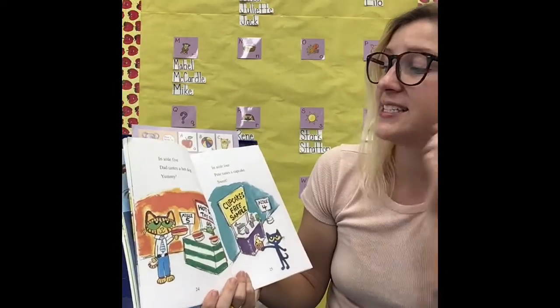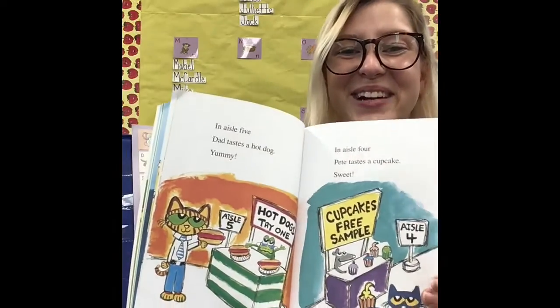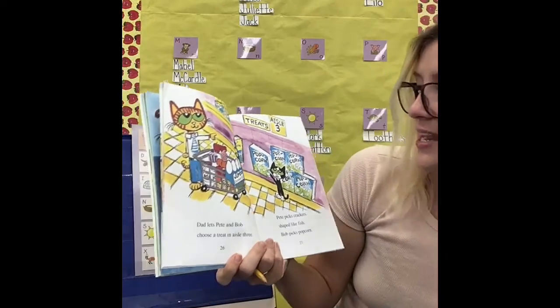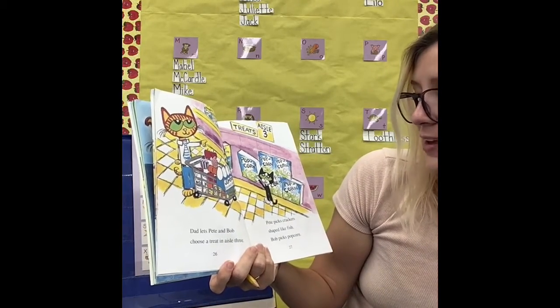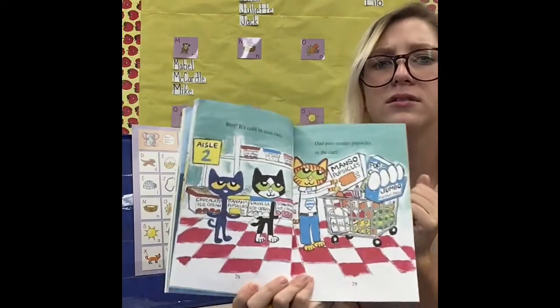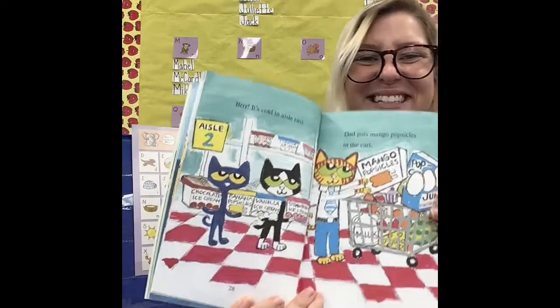In aisle 5, Dad tastes a hot dog. Yummy. In aisle 4, Pete tastes a cupcake. Sweet. Dad lets Pete and Bob choose a treat in aisle 3. Pete picks crackers shaped like fish. Bob picks popcorn. Brr, it's cold in aisle 2. Dad puts mango popsicles in the cart.